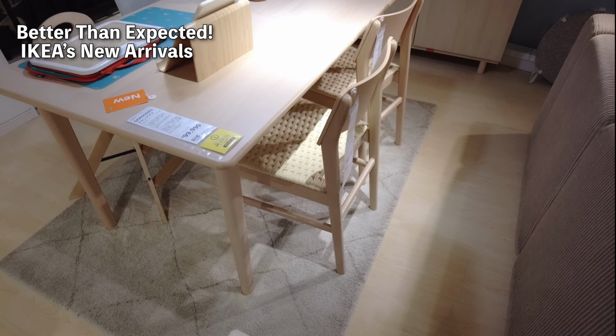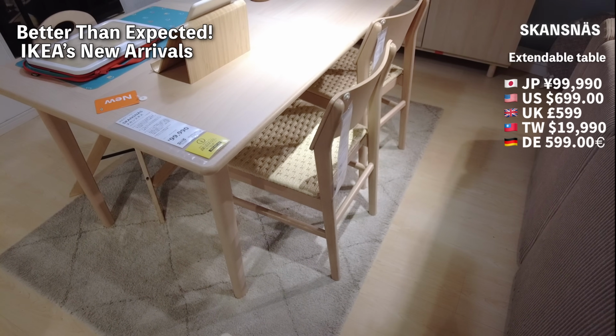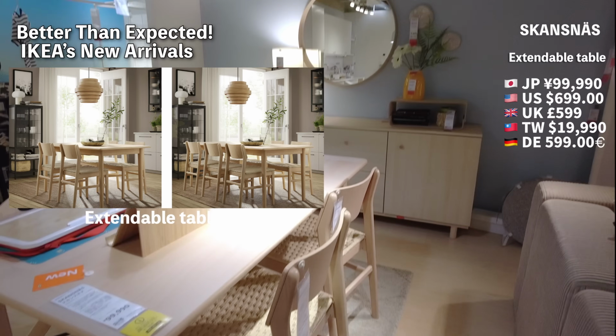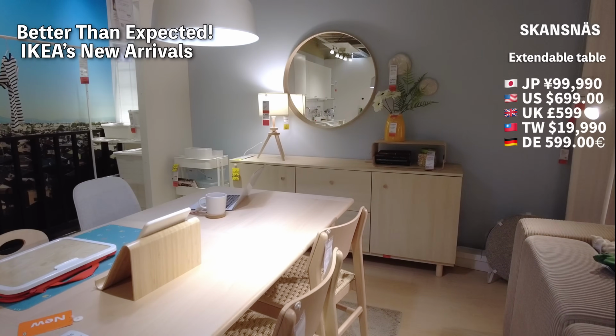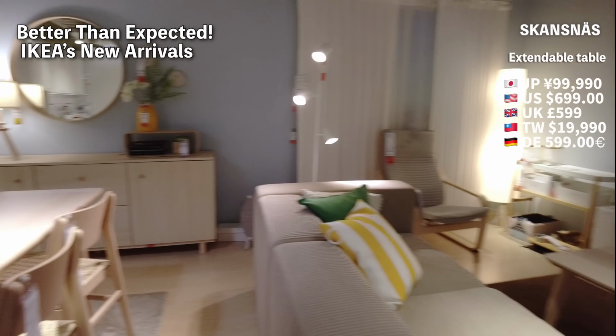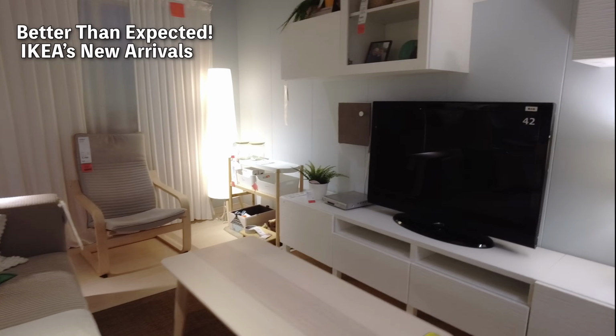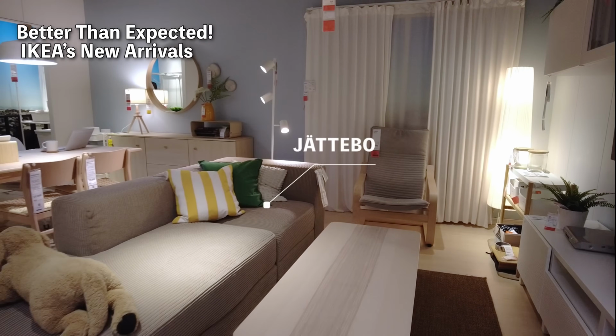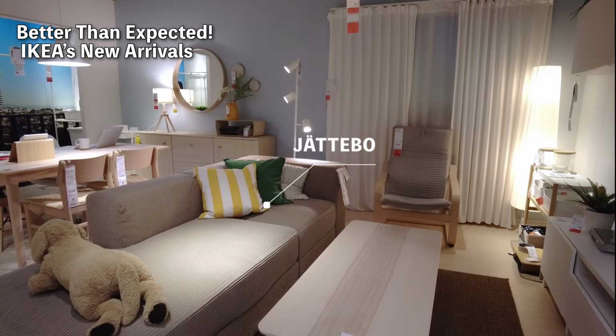It's slightly higher than typical chairs. The table is from the same series, and having matching furniture creates a cohesive look. This series also includes a sofa, which is very popular right now. It's a bit pricey compared to others though.